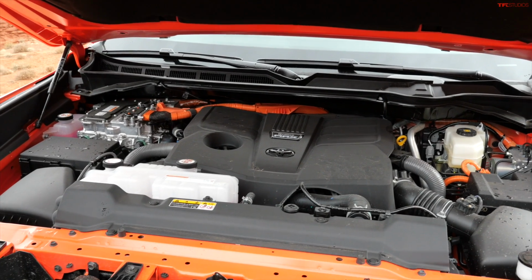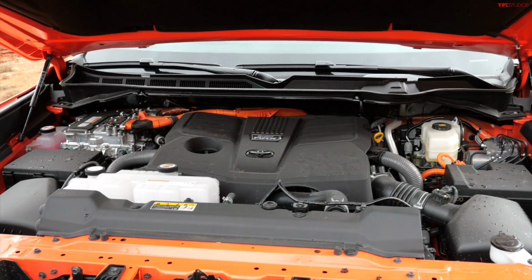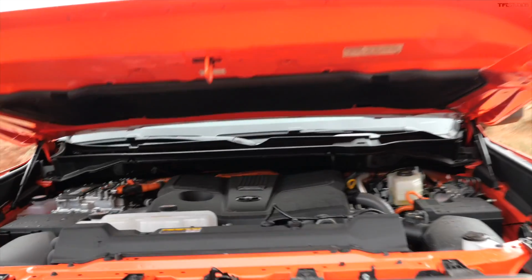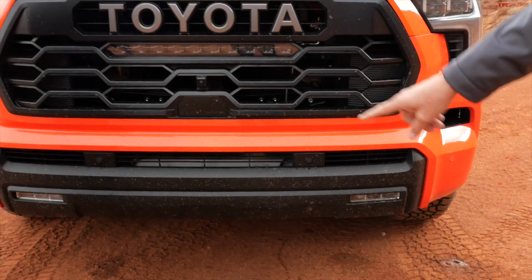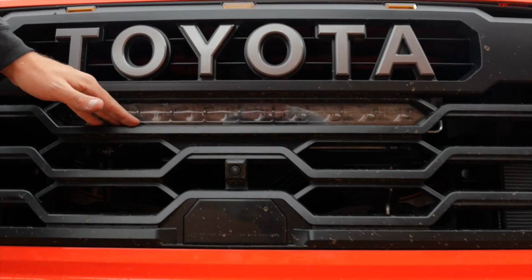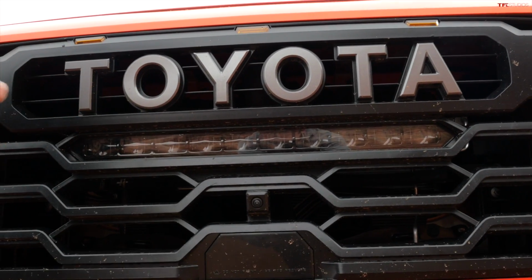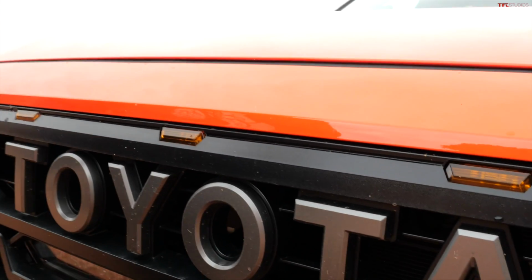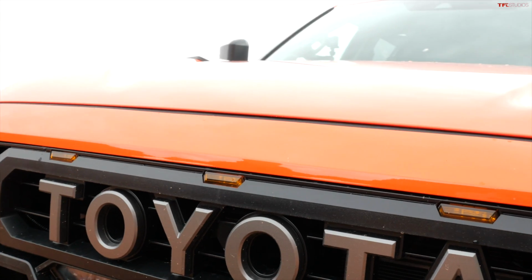And I'm sure Toyota got so much hate that they added recovery hooks to the new Sequoia. And no, they did not. But they did add lights. Yeah, we have a light bar that only works with your brights. You have marker lights because this is a fairly wide vehicle, over 80 inches wide. And you know what else?